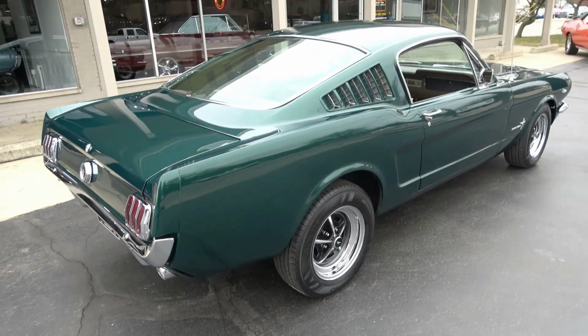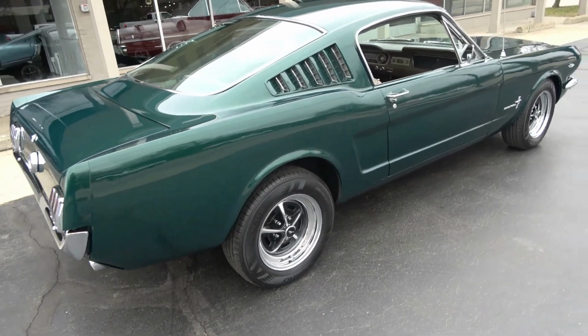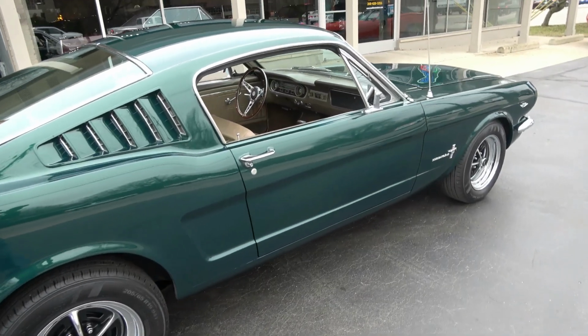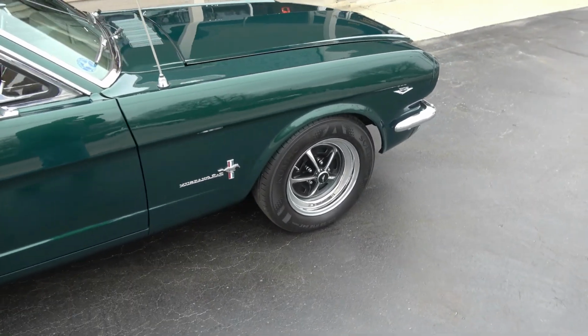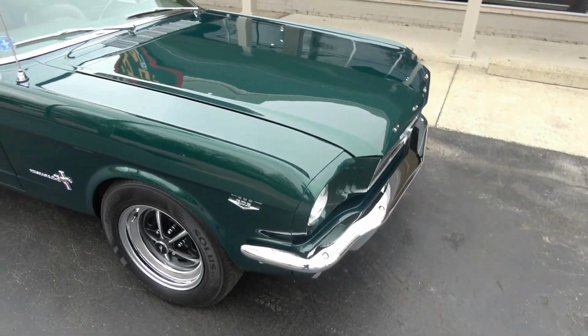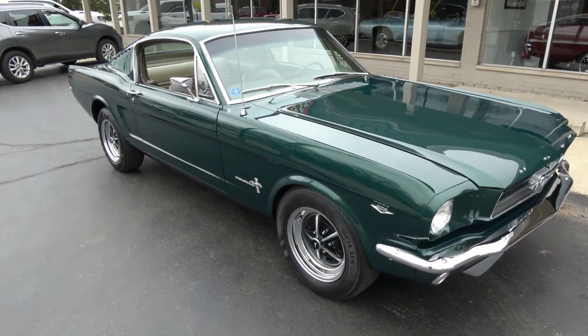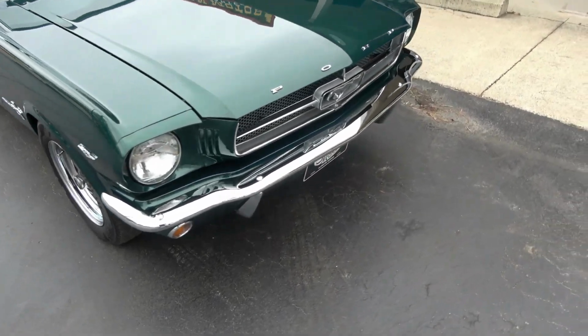It's a C-code car, so it's a factory 289 two-barrel car. It now has a later model 302 in it with a mild cam in it, AFR aluminum heads. You can see they put a set of 15-inch Magnum 500s on it with Kuhmo rubber all the way around it. Just a neat car.